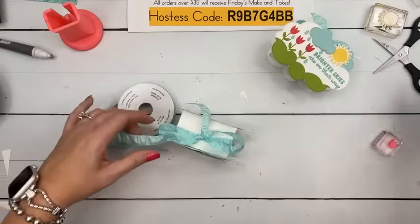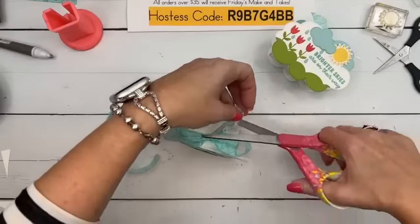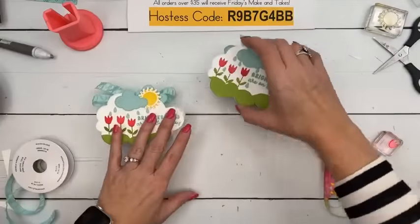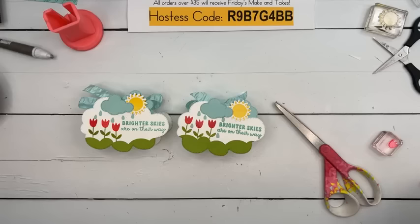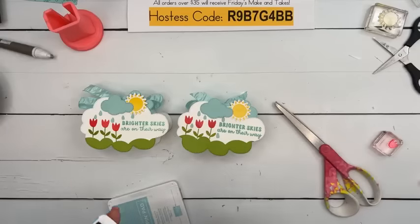All right, and you're gonna tie that on the upper section, the lid, like that. And then you're gonna be done. And I promise you, it's not as hard as I made it look. The measurements are correct on the PDF. It's just me who didn't have the right measurements.